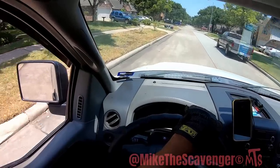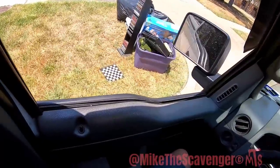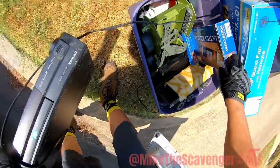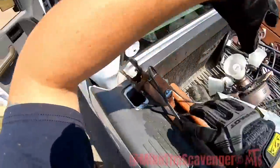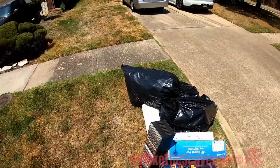Some pile of ish. Is that CDs or cassettes? It looks like CDs. Take the player there. There's more, another poker set. Take them bad boys. That old CD collection.